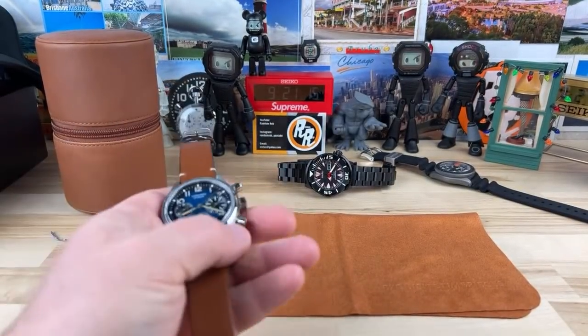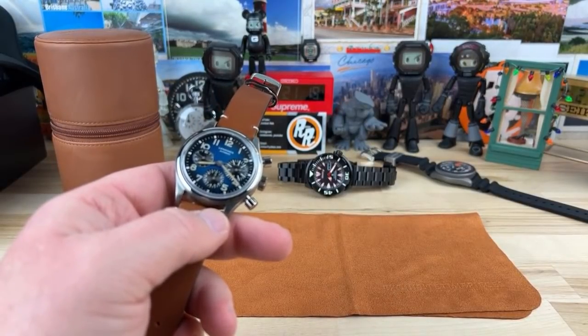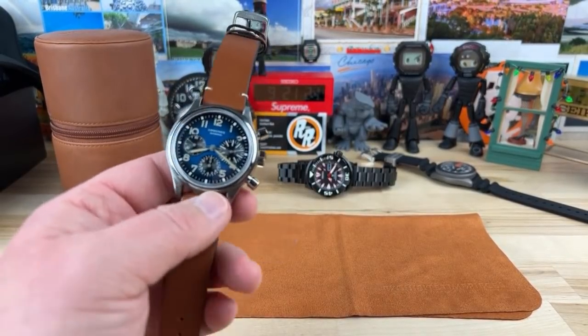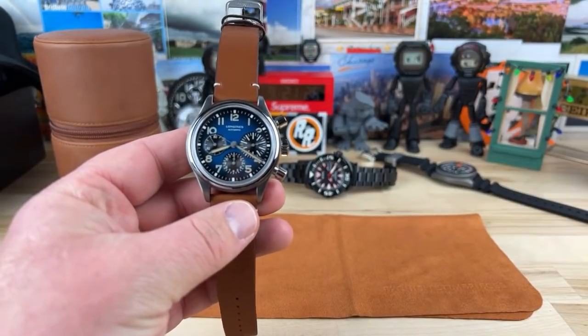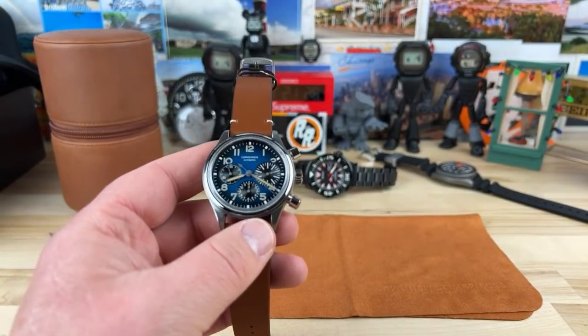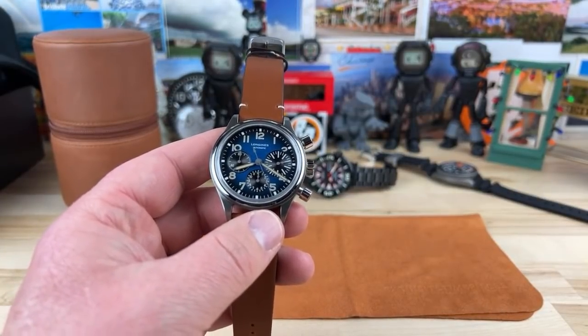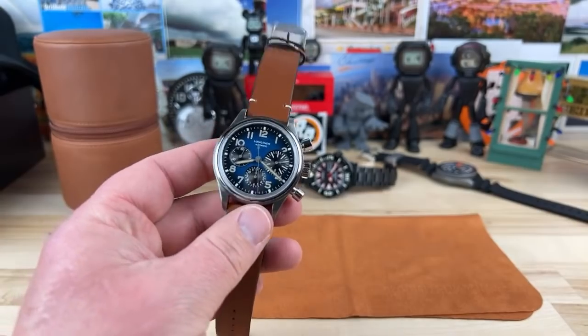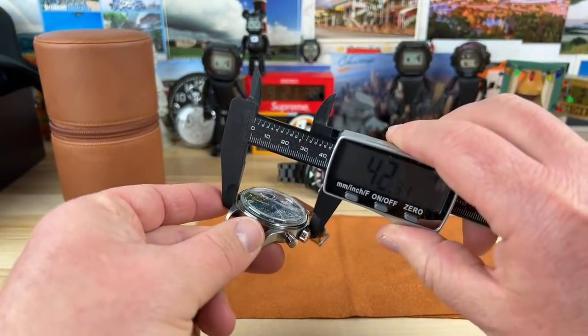Big Bearded Viper says, I think my only gripe is the tad bit overly extended pushers. Yeah, they're out there a little bit, but I like it because, not that I care about other people watch spotting, from a distance you're gonna know that this is a chronograph on my wrist for sure.